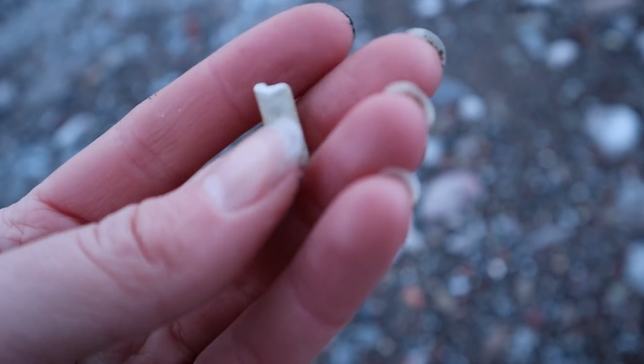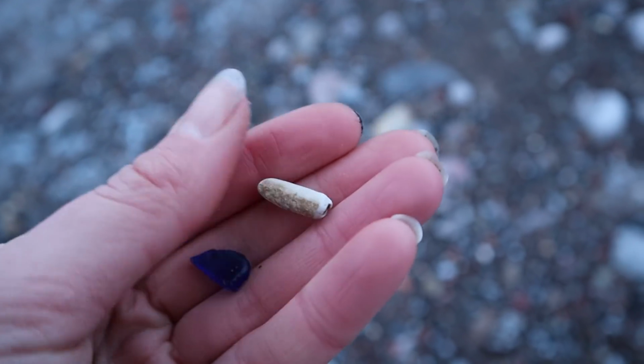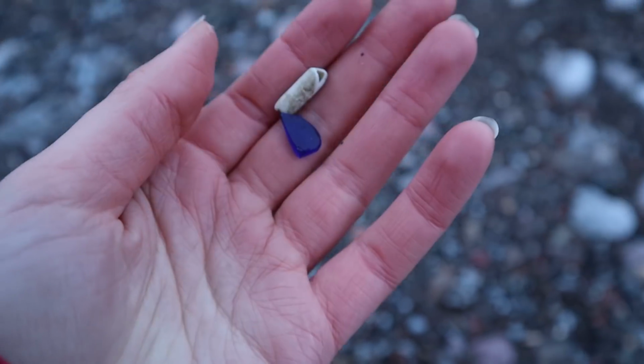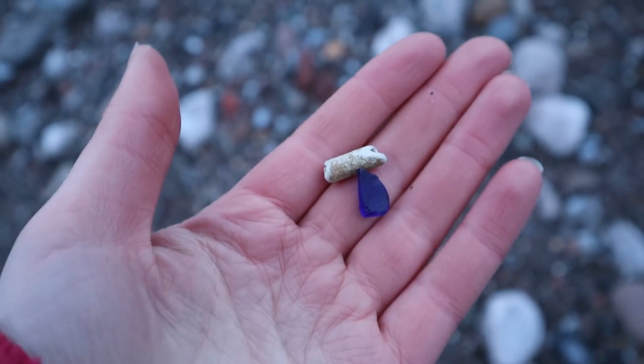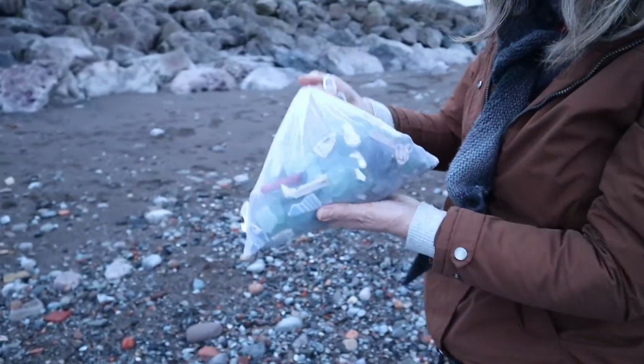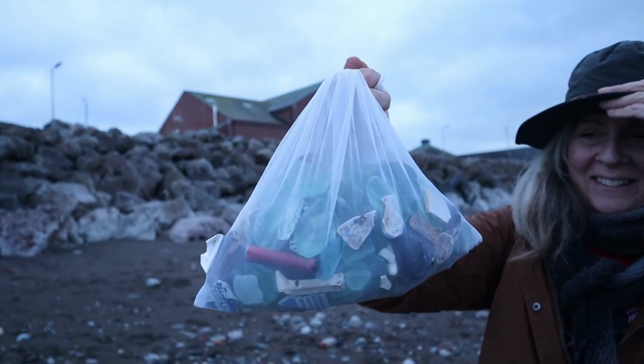Yeah. My first bit of clay pipe today. And it's tiny. All the things on this beach, and that's the only bit of clay pipe. Hold it up. Look at this. Wow! Can't hold it up. Oh wow! Okay.